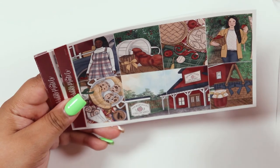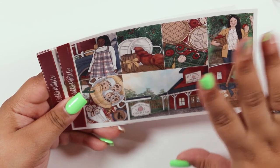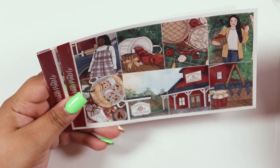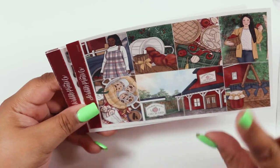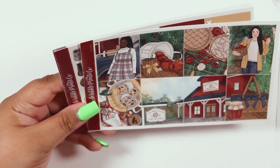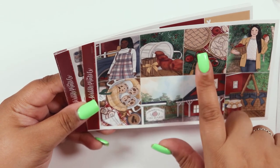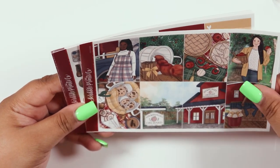So anyways, had to pick up this kit. Don't know when I'll be using it. It feels very September-ish, like whenever you go apple picking, I could see myself using this. So yeah, I really love this girl. Love the little muffins. I think they're chocolate chip muffins or chocolate chunk. The girl picking apples, the apple pie. I love all the food in it.